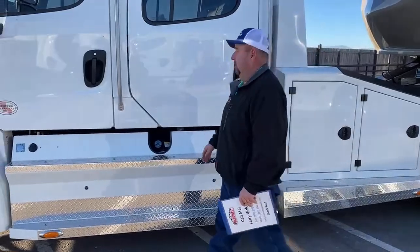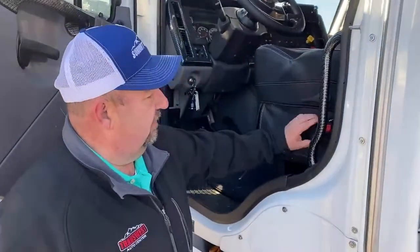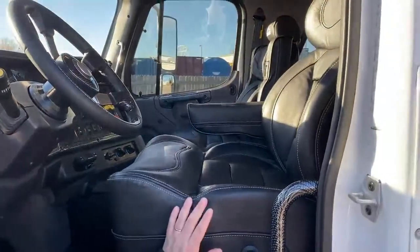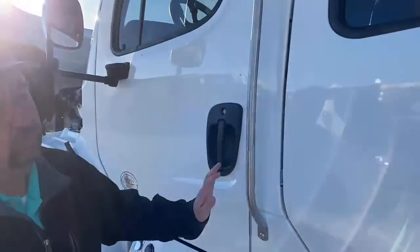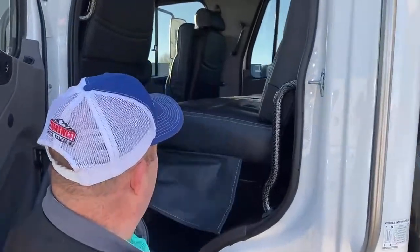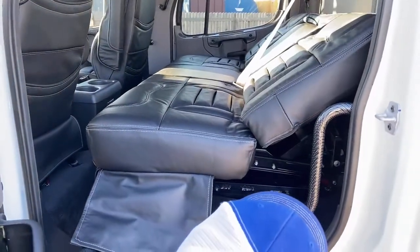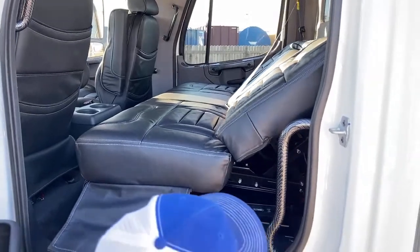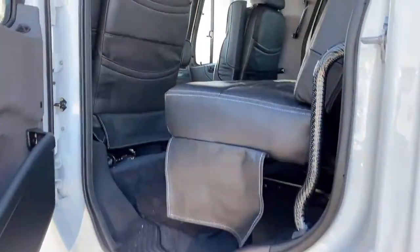The insides are fairly similar. The 112 has a couple more buttons to it, but it's all air ride seats, leather seats. It has air for the lumbar in both trucks as well. In addition, they are both heated and cooled. When we take a look at the back seat, you'll notice there's a ton of room. In addition, the trucks make down into a bed simply by pushing a button. And to put it back up again. Here we get a good shot of the DVD player.